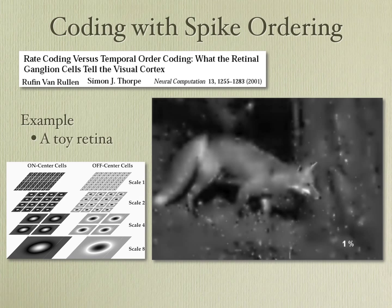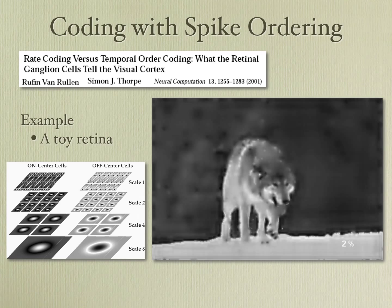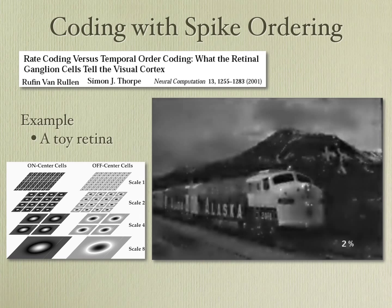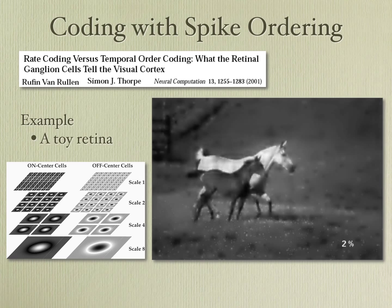The reason why I only need 0.5% of my cells to fire spikes is because the first cells to fire are the ones carrying the strongest signal. So the brain wants to put high priority and high value on anything that comes through early. And in fact, you can basically forget the other 99% of the firing. So you're basically inferring a temporal code for contrast.